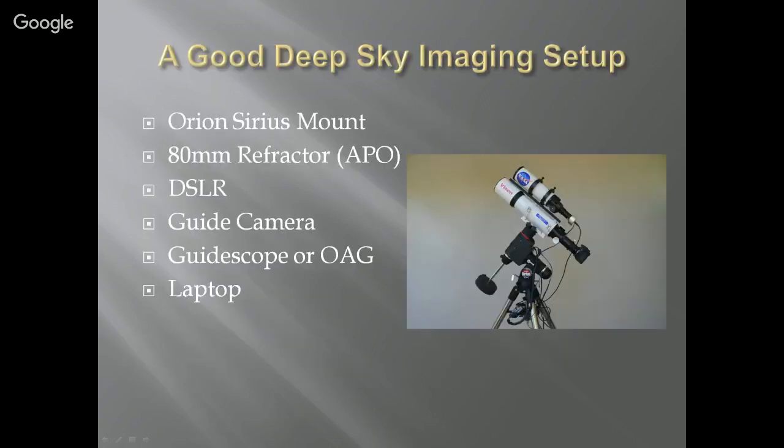A good deep sky imaging setup. So we talk about this often. We say the Orion Sirius mount. It's an equatorial mount. An 80 millimeter refractor, an APO, is probably best so you don't get blue fringes or chromatic aberration or even any sort of aberrations in the corners. They have flat field refractors that have pinpoint stars to the corners. There's a lot of stuff to think about when you're buying a refractor for deep sky imaging.